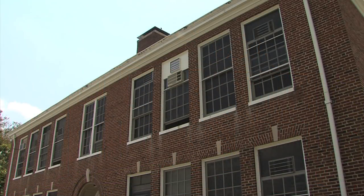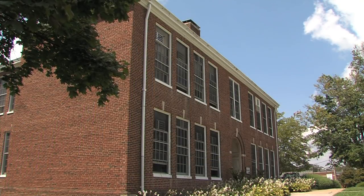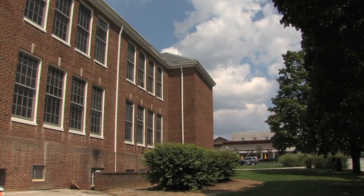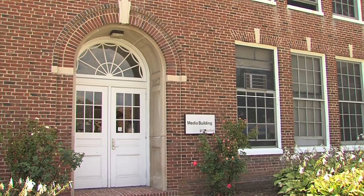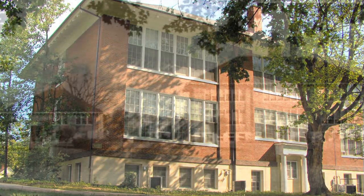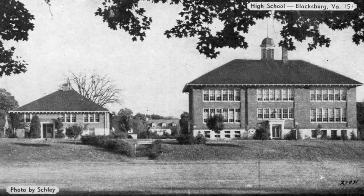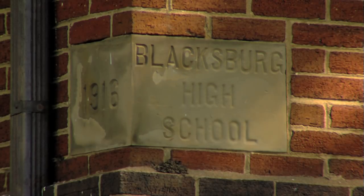This land had been the site of the first recognized female academy in Montgomery County, Blacksburg Female Academy, built in the early 1840s. The structure is now used as Virginia Tech's media building. Blacksburg's first high school no longer exists. Behind the armory is Blacksburg's second high school building, which was built in 1916 for $10,000. The building now houses the Architecture Annex at Virginia Tech.